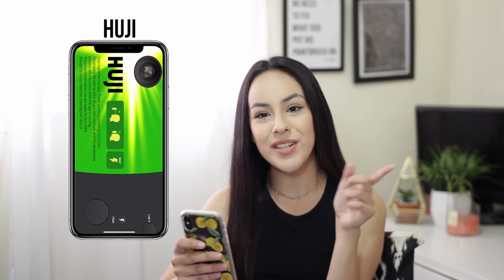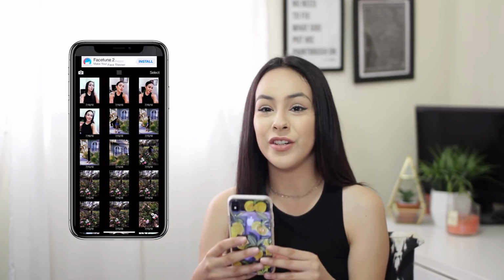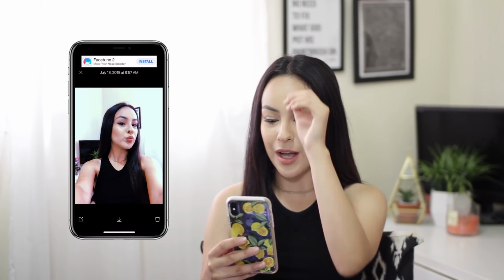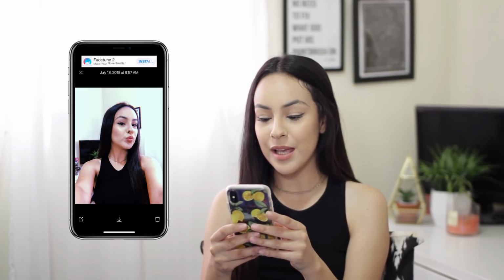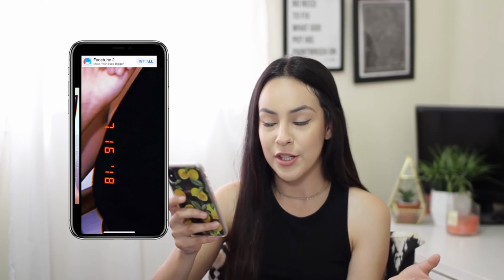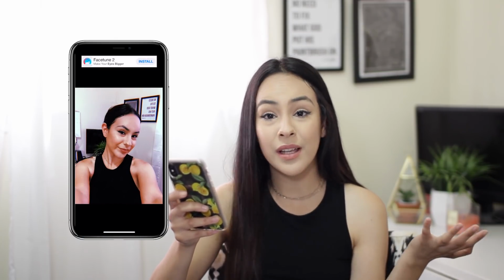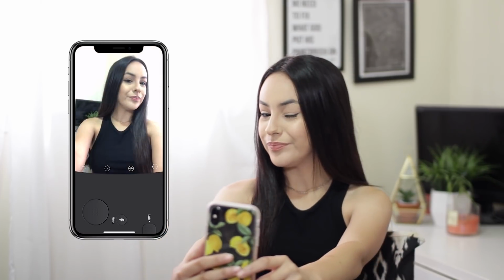Next one is Hoji. I know you guys have heard of this one. It's one of my favorites. Use this as a regular camera. Just take your photo, and you're gonna head over to your lab to check out what it looks like. So as you can tell here on the side, it lets you see the date the picture was taken. Effects are fairly the same. Sometimes you'll get a light leak, sometimes you won't. You cannot import any photos into the app to edit them. But other than that, you can capture some fire.